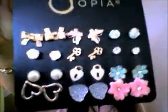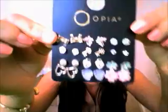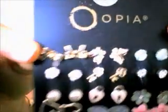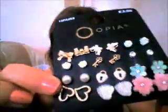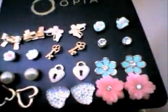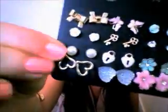So right, also I got these little earrings, which as you can see from this side have some little gold bows, some butterflies, some little blue flowers, diamantes, keys, another pair of little white ones, some pearls, padlocks, some bigger blue flowers, some little pink flowers with crystals in the middle, and some diamante love hearts, and some gold hearts.